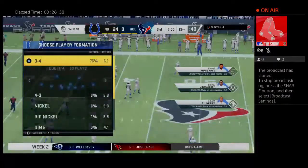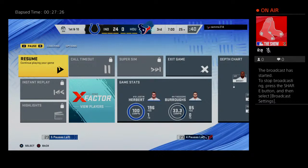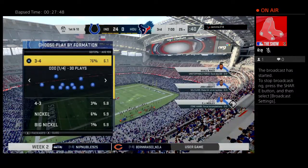Both teams appear ready for the fight ahead, and we resume action here in quarter number 3. And this will not be returnable. It's out of the back of the end zone for a touchback.